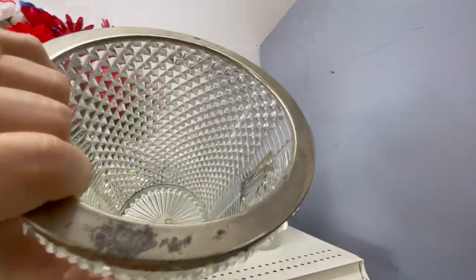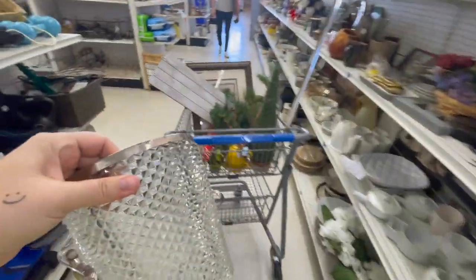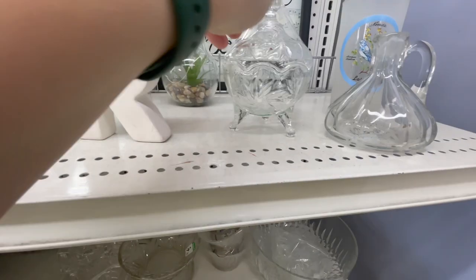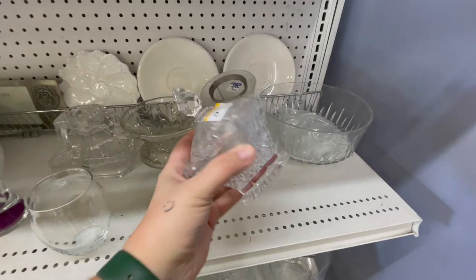All of this crystal stuff because it reminds me of all the things that I've inherited from my grandma, and a lot of the serving plates and dishware were this really pretty crystal, so I really have an appreciation for it.